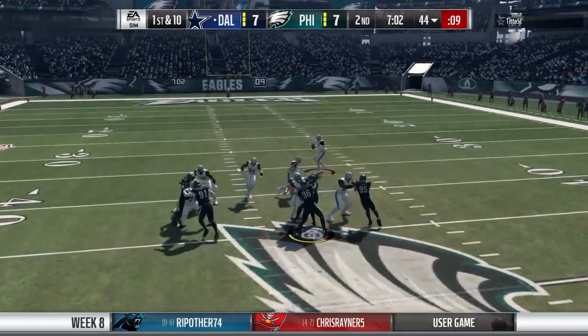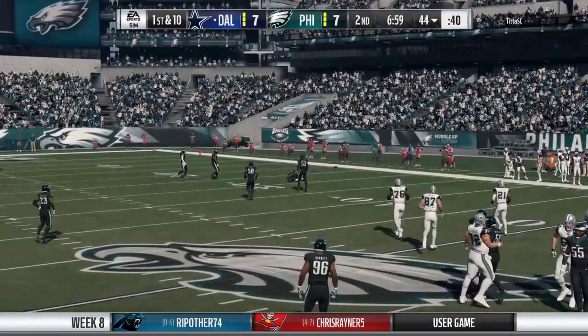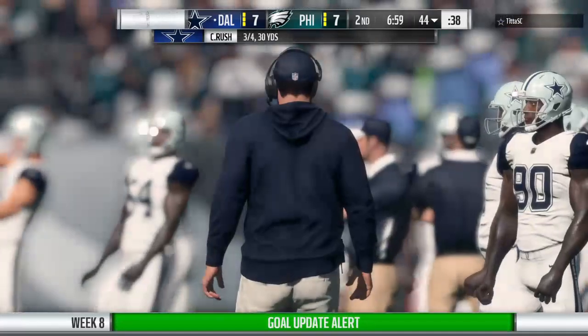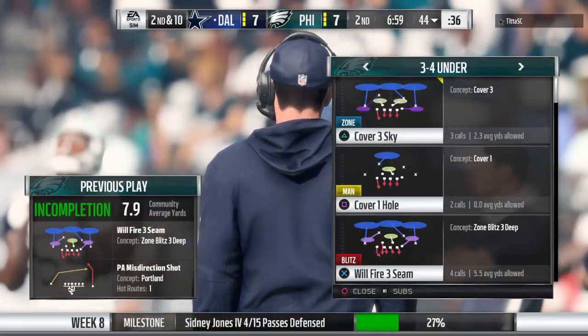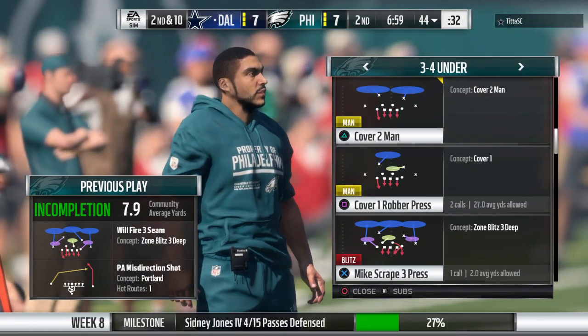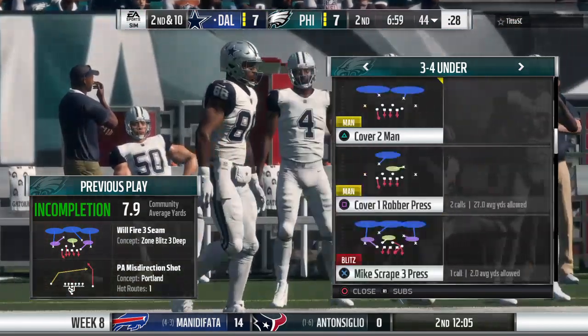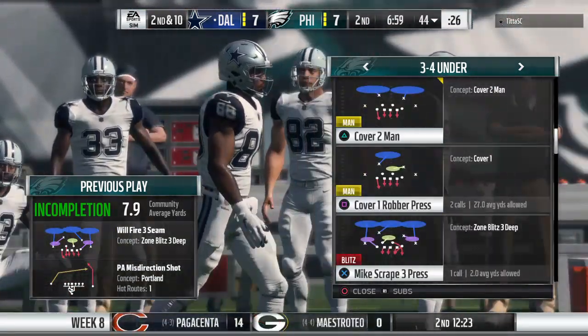Play fake here on first down. And this one is incomplete. But one thing's for sure, when you get a big receiver and you trust him downfield, you're going to give him opportunities to go up and get that 50-50 ball. And he is a darn good big receiver. Unfortunately, that time didn't work out. Nice job defensively.